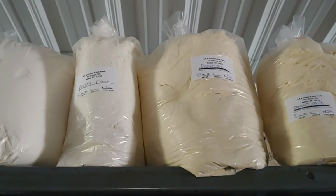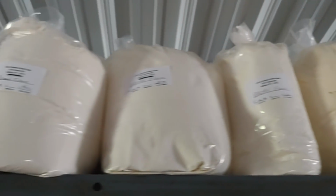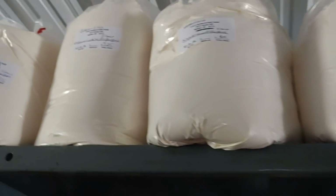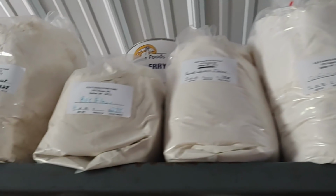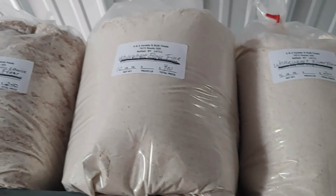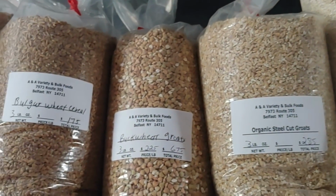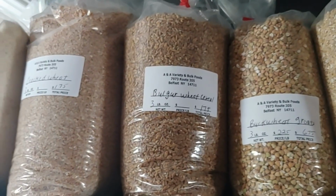And you can see they have all kinds of flour available. They just have every different kind of bread flours and fine flour and rye flour. They've got like almond flour and buckwheat flour and whole wheat flour. And then they have all these different kinds of grains.